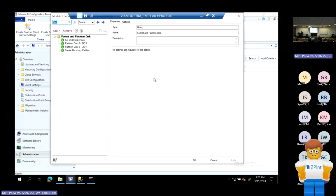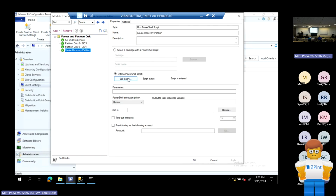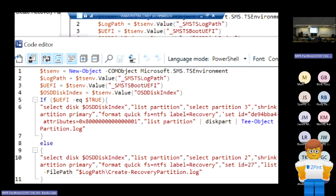All right, so what we said about config manager was it kind of gets us like 90% of the way there, and then we end up with really large recovery partitions. So basically what I did was, let's let config manager create the first 3 partitions, and then we're going to dynamically create the recovery partition ourselves. This is basically nothing more than some script that will come in and actually set it.